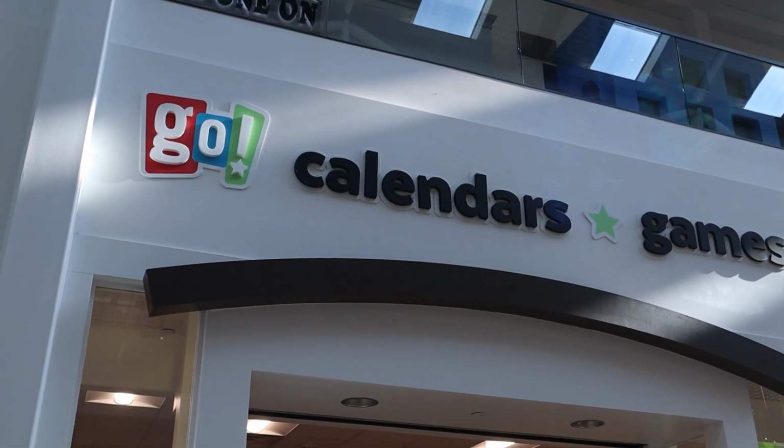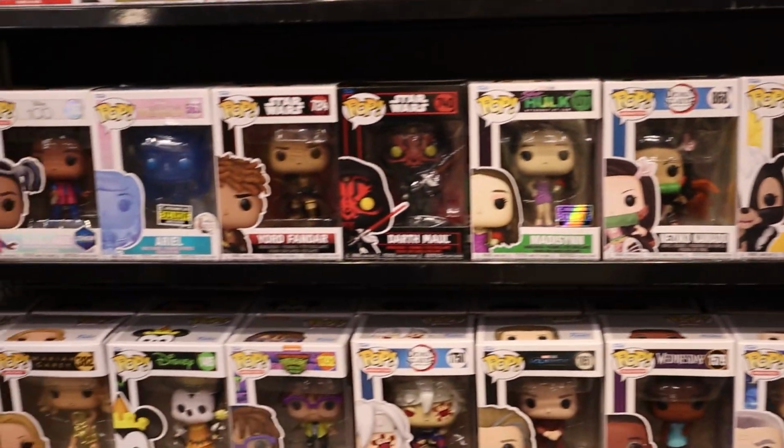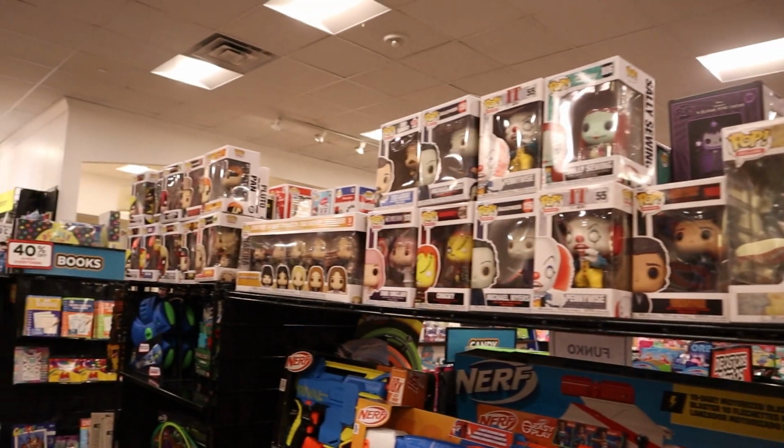I went over to GameStop and they didn't really have a ton in their normal section right here, guys. This kind of gives you a good look of maybe some of the stuff that they had. Pretty, you know, standard common stuff.